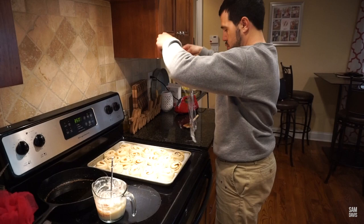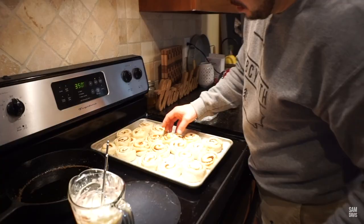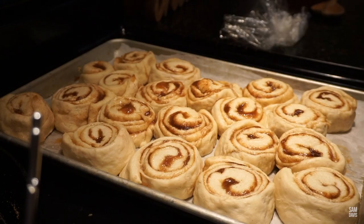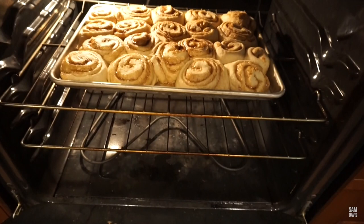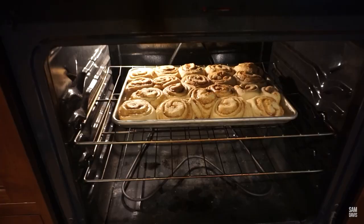We have risen. Gotta let your dough rise. So what I'm gonna do is I'm gonna put the fat ones on the outside and the smaller ones on the inside. I don't know who's gonna help us eat all these. They're about halfway done. Oh my goodness. Oh, it fogged up the camera lens. About 15 more minutes. Look at that, beautiful. Smells so good, I can't wait.